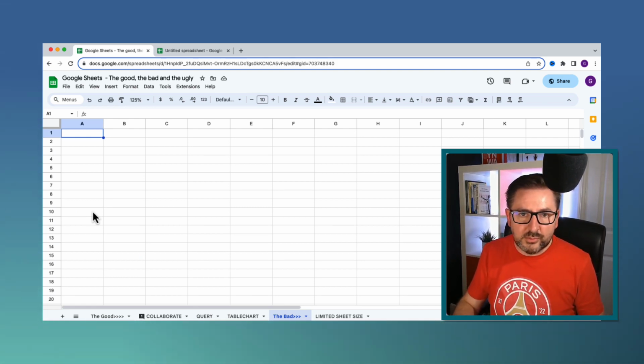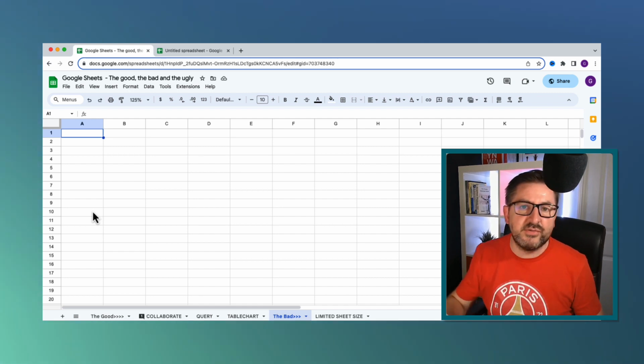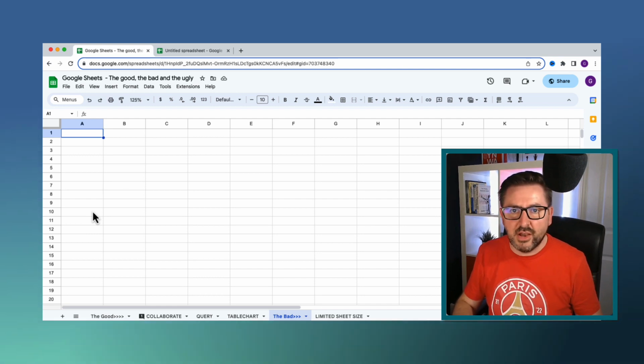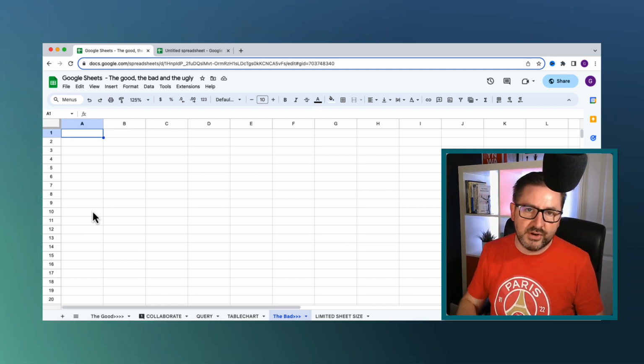This means that when it comes to handling vast amounts of data, intricate financial models or complex calculations, Excel's expansive grid capacity often positions it as a more appropriate choice.